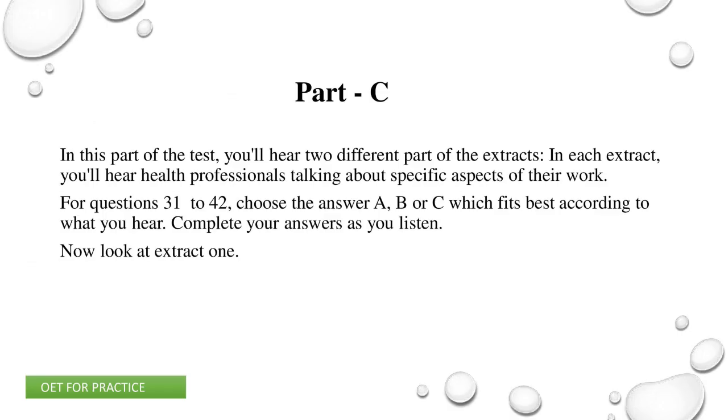Part C. In this part of the test, you'll hear 2 different extracts. In each extract, you'll hear health professionals talking about aspects of their work. For questions 31 to 42, choose the answer A, B or C which fits best according to what you hear. Complete your answers as you listen.